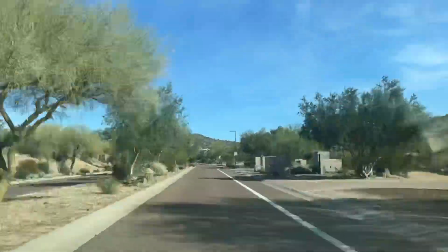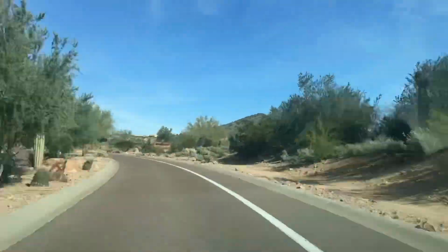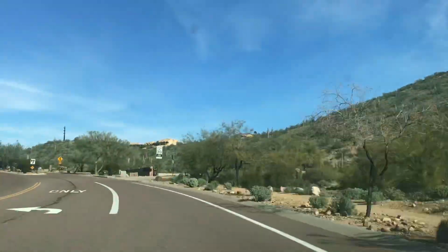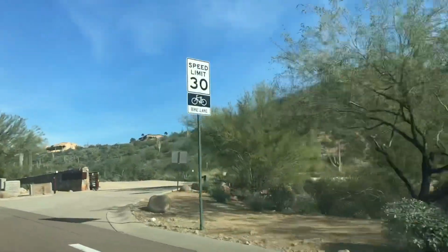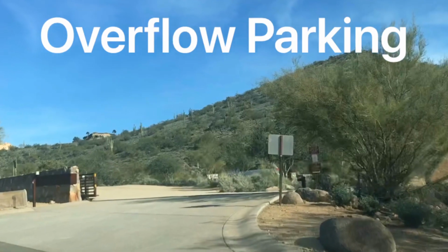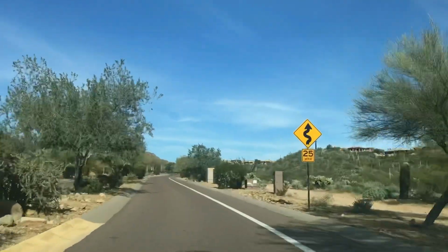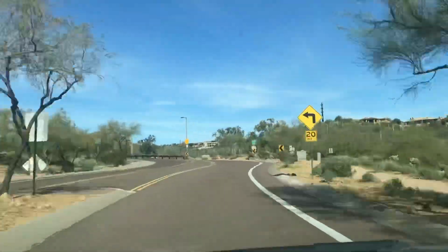Beautiful. So you got to head east on Shea Boulevard. At some point you turn not even a half mile north to get on Via Linda. Drive all the way out Via Linda. Just before the end, you'll see a little overflow parking if you need to use it. And the address is about 145th East on Via Linda.